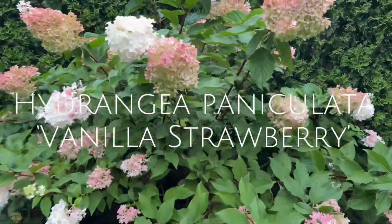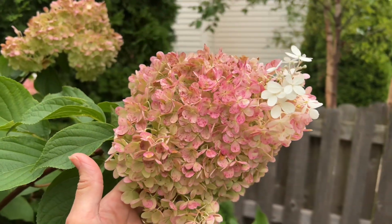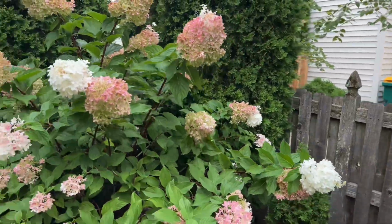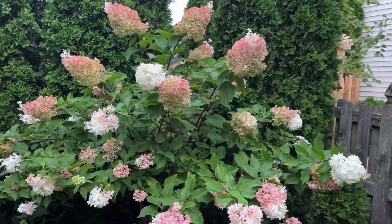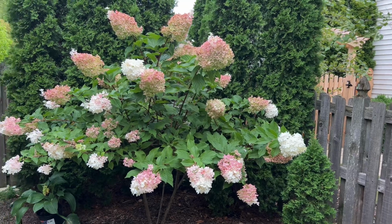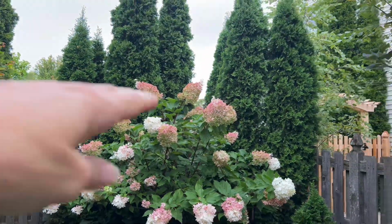But that is Vanilla Strawberry hydrangea. Look at the size. This is from First Editions. And I think I planted this, oh gosh, this might be in here 7 years, something like that. Flowers are really big. And hydrangeas look so beautiful. In a small space garden, I try to give them a backdrop of green because it makes those flowers pop. Now, can you imagine if that wasn't there?